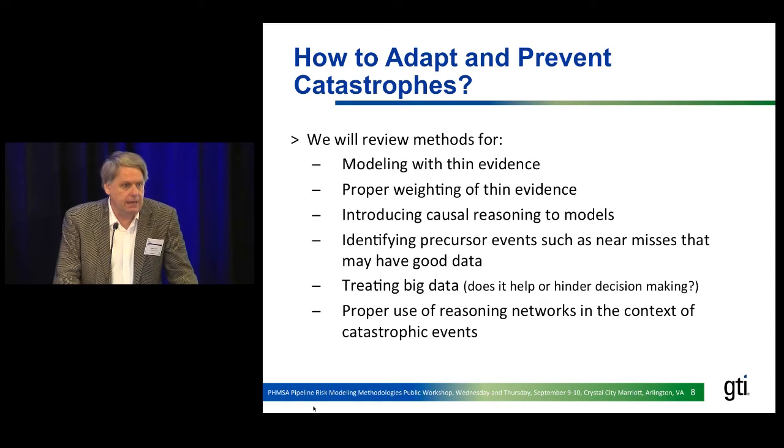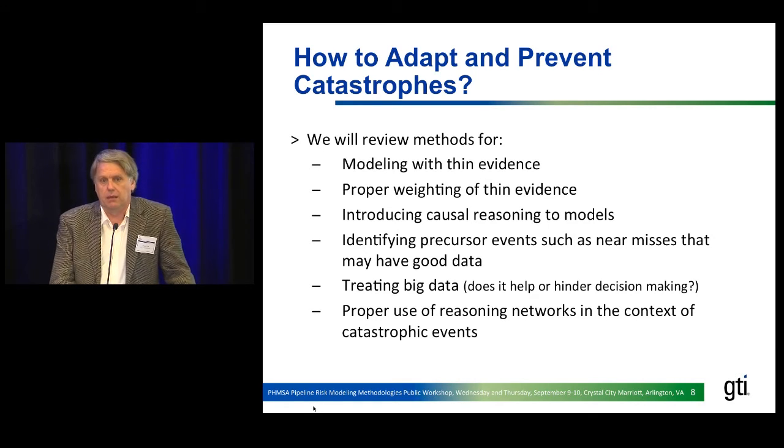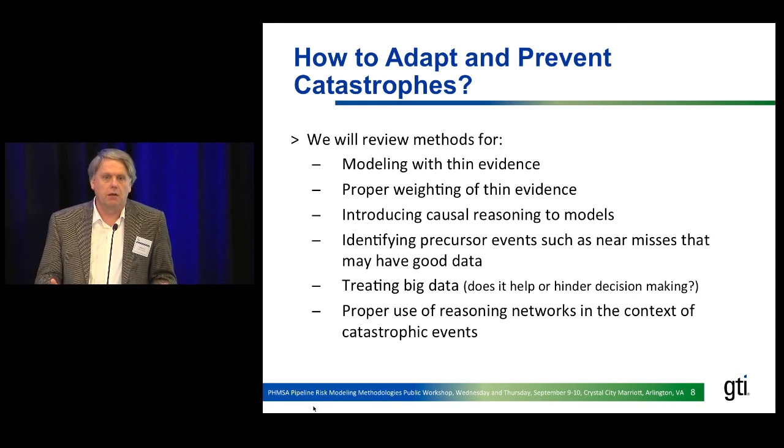We also have to figure out how to treat big data. Everyone says big data, but the question is, does it help or hinder decision making? Quite often big data can actually lead to more problems than help. There's also a tendency for people to look at the data, think it captures everything, and do various statistical correlations on it which are fairly meaningless because they haven't actually gotten to what is the actual causality of how these systems of systems interact.